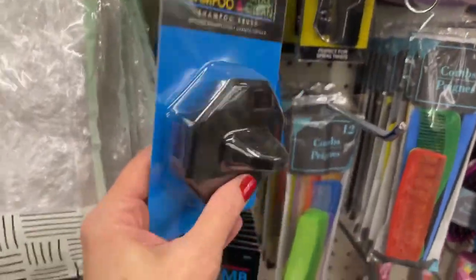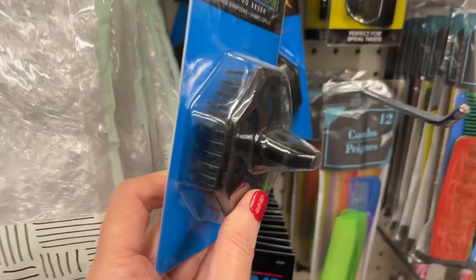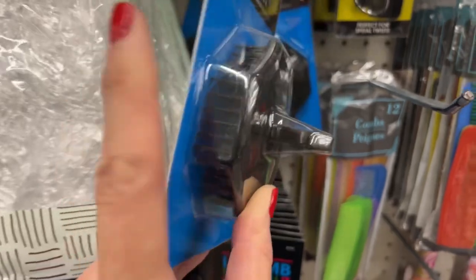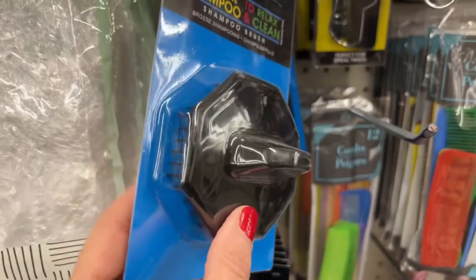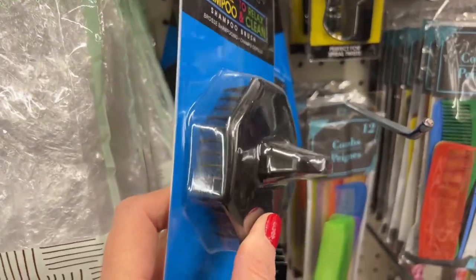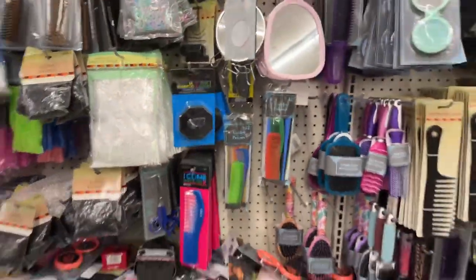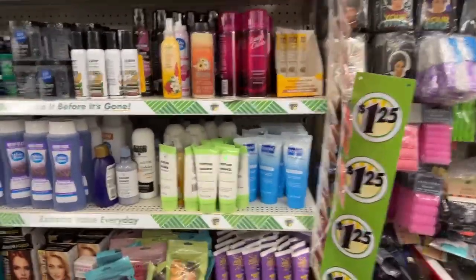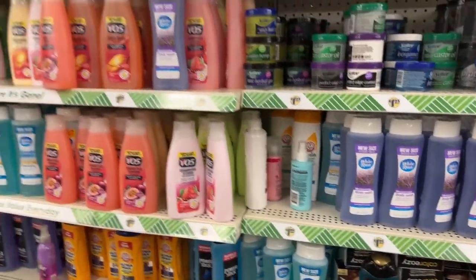You guys, this is such an amazing brush for washing your hair, cleaning your scalp, whether you have long hair, curly hair, whatever type or texture of hair you have. It feels so good when you shampoo and kind of just brush your scalp with this. I've actually purchased two for my sons, and they're pretty long lasting. Little by little, you might lose a bristle or two, but those are really good. Yes, it's so good, you guys.